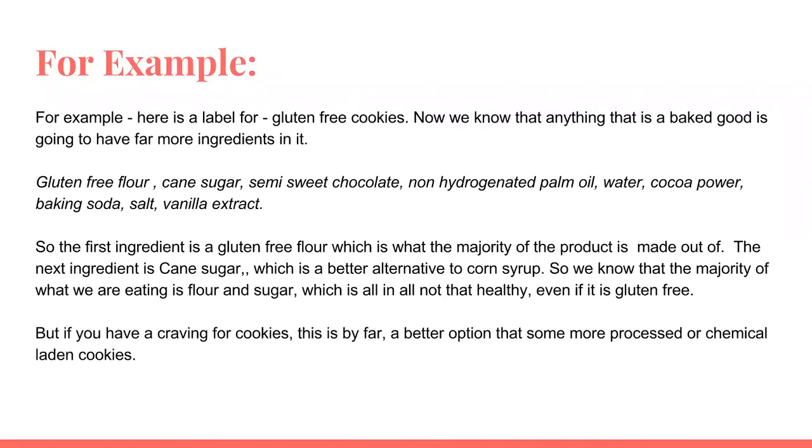For example, so here's a label for gluten-free cookies. So we got gluten-free flour, cane sugar, chocolate, non-hydrogenated palm oil, water, cocoa powder, baking soda, salt, vanilla extract. So those are pretty straightforward, except for the non-hydrogenated palm oil. The fact that it's not hydrogenated is a good thing.